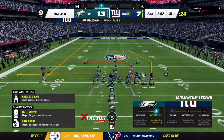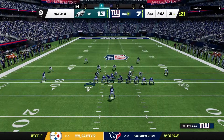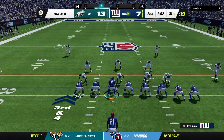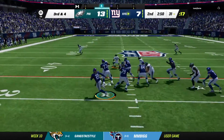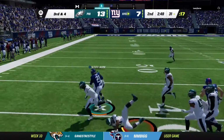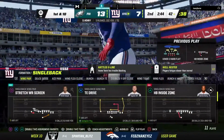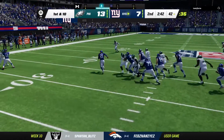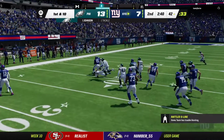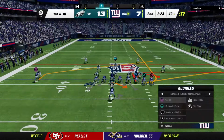Now they face a 3rd down and 4 after that incompletion on 2nd down. Henry up the middle. 102 yards rushing for him as he has been tough to stop here this first half. This guy's well on his way now to a big game on the ground. It's another good run there. Puts him over the century mark in yardage, and we're still in the second quarter.